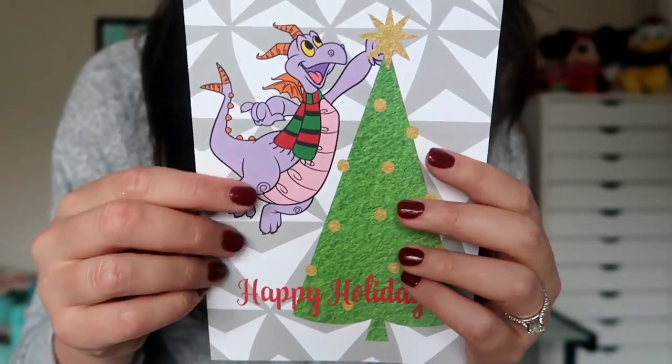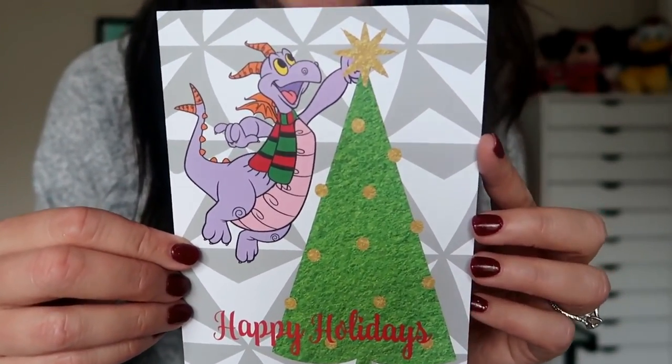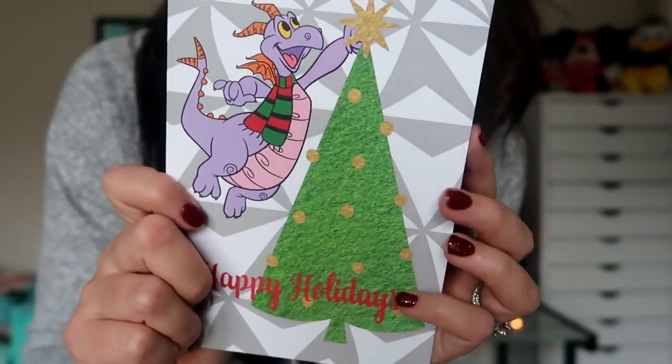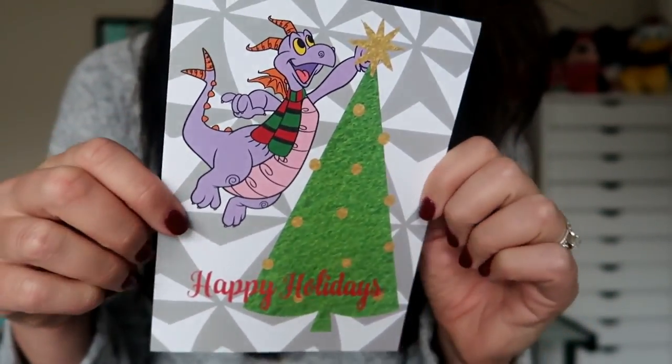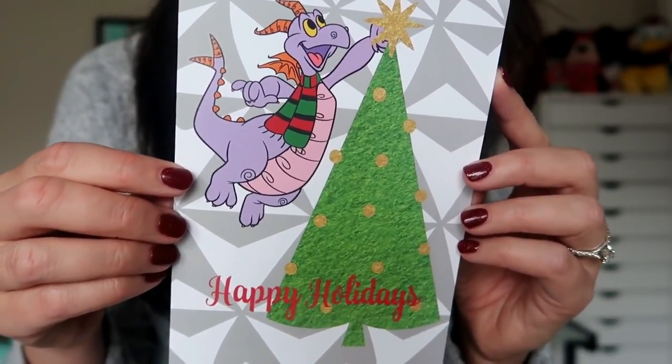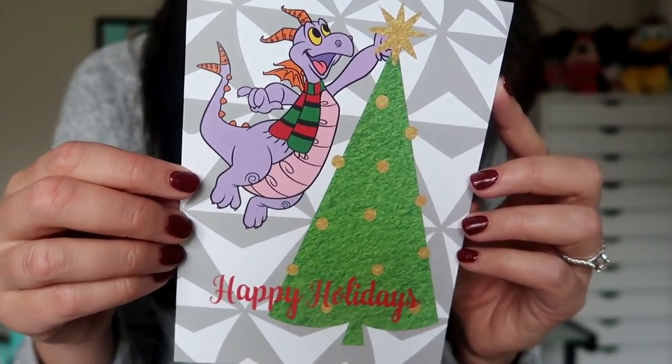And I'm not gonna read you the note inside because Corey's kind of a personal friend of mine, but he did give me a Starbucks card too, which was so nice. So thank you, Corey. I will link to Corey's channel down below. Go check him out. He just moved down to Orlando and he's now a full-time Disney World resident.